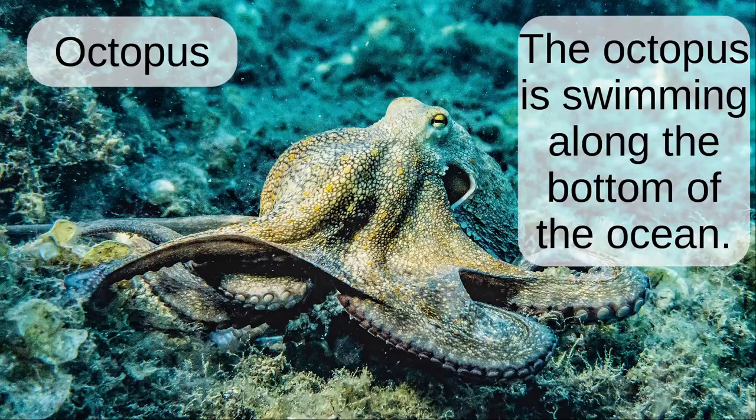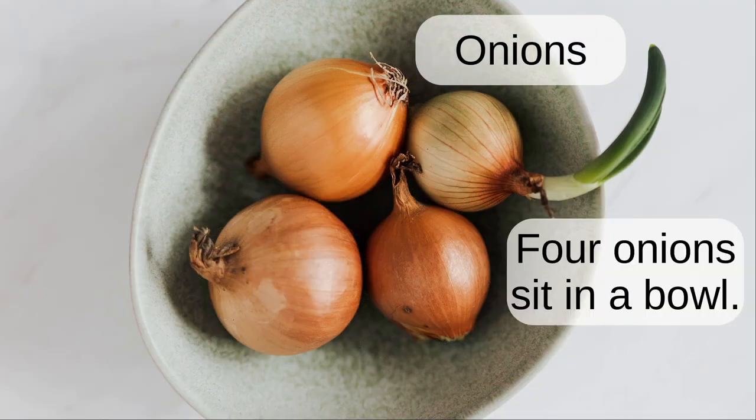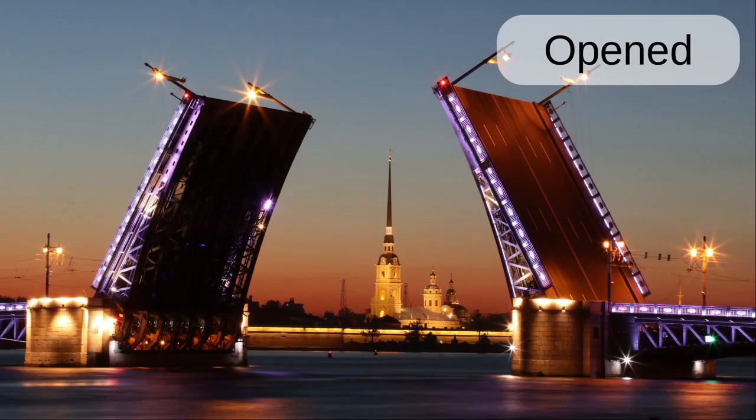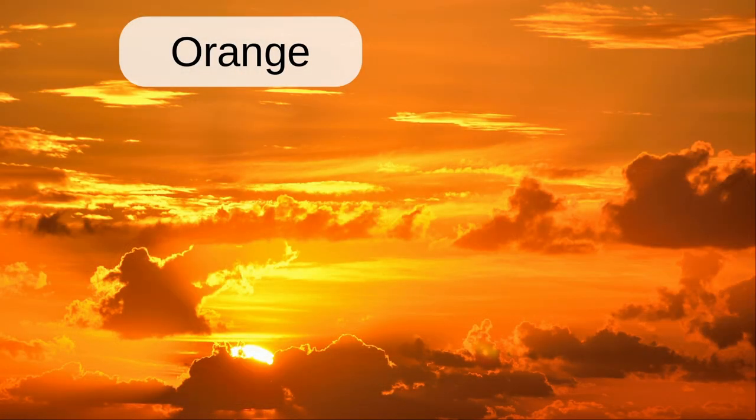Octopus. The octopus is swimming along the bottom of the ocean. Onions. Four onions sit in a bowl. Opened. The bridge was opened up for a ship to go along the river.